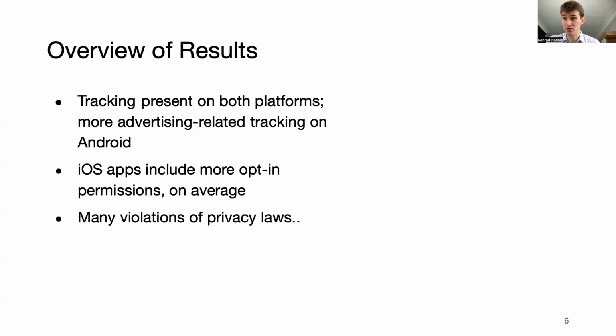And then last, we found rather many violations of US, EU, and UK data protection laws, such as the use of tracking without consent, and the sharing of PI with third parties without parental consent, which violates COPPA in the US, the kids' privacy law, and all of these things.